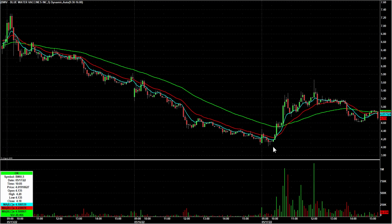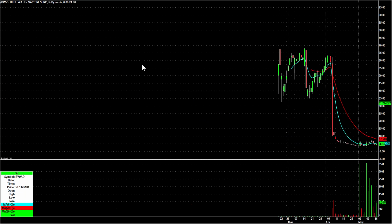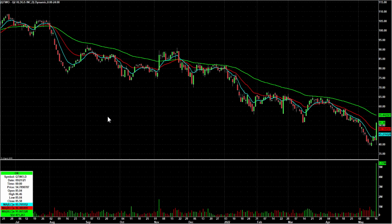intraday did make a nice move from a low near $4 to all the way up to over 560, but closed well off of its highs. It's been in play enough lately that I'm going to keep it on a chart. All right, QTWO, big pop today and a strong close. Absolutely going to have that one on watch.